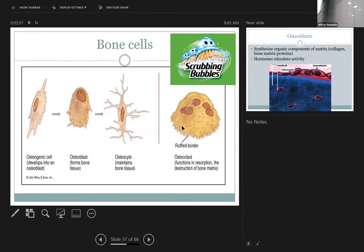Yeah, they remind me of this old commercial, these little scrubbing bubbles. They've got this little ruffled border, and they move over the bone really slowly and eat away at the bone. And so as they dissolve the bone tissue, the calcium and phosphorus are released into the bloodstream. So when you have low blood calcium, osteoclasts get excited because of a hormone, and then they start eating away at the bone, and then your calcium levels in your blood will go up because you've taken it out of the bone and into your blood.